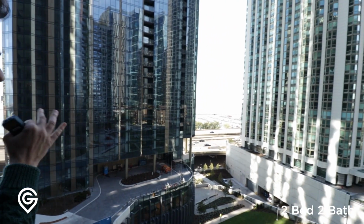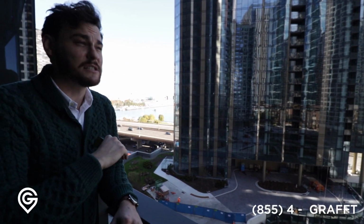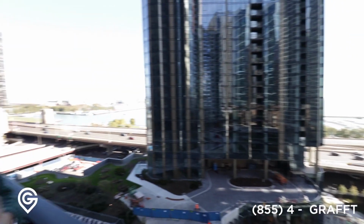That's all this is. And check this out. I mean, we're looking at sailboats, the harbor. You can see Navy Pier from here. And as we get higher, it just gets better. And you can see all the way out to the museums and everything else that Chicago is famous for. I know the camera's not picking it up as well, but it's really sharp.